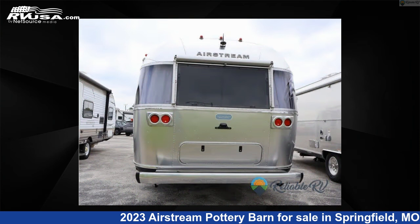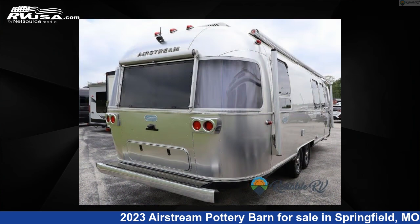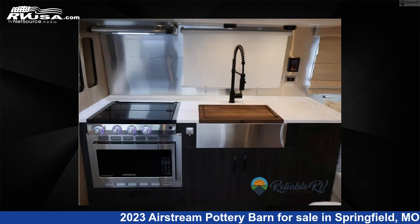This used Airstream is 28 feet 0 inches in length and features sleeps 5 and 37 gallons fresh water capacity. The floor plan layout of this travel trailer features front living area, rear bedroom.